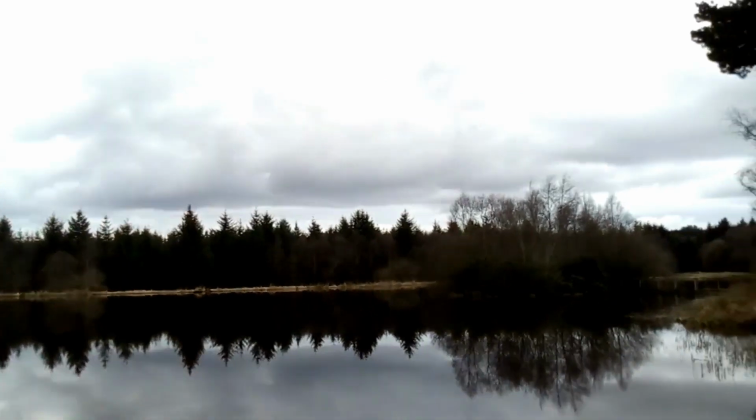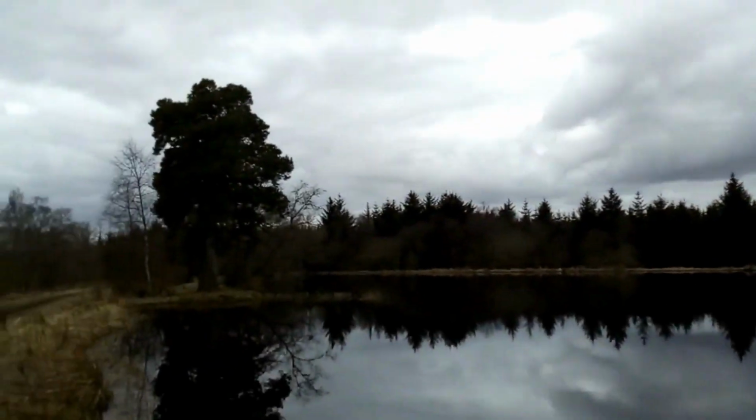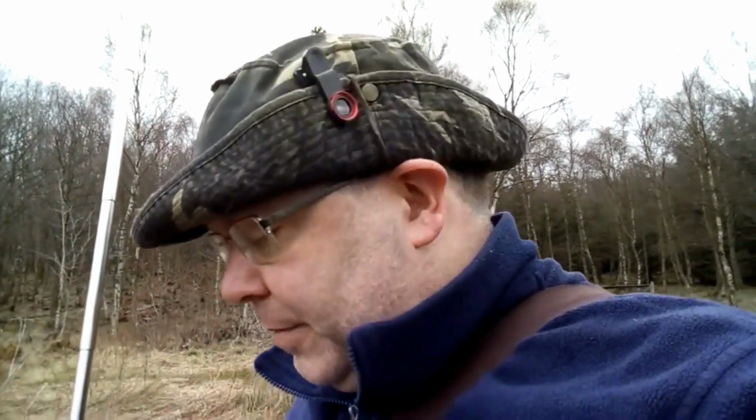Welcome to Spottiswoode Loch in Scottish Borders. It's just behind my house. Lovely location, nice dry weather, and I'm out here videoing toads mating.